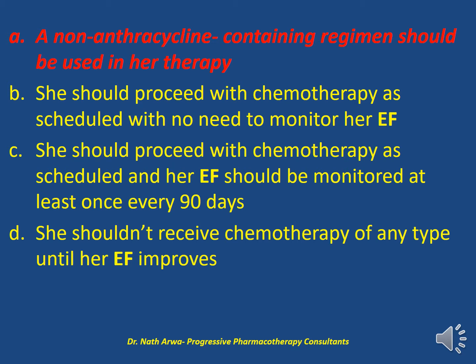Now, cyclophosphamide, methotrexate alongside 5-fluorouracil is an example of a non-anthracycline-based regimen that is used in patients with breast cancer, for example. Because of that explanation, answer A is correct. Answer B to me appears incorrect because of the explanation I've offered concerning cardiotoxicity. Answer C as well is incorrect. There are no guidelines recommending more frequent monitoring in patients with an ejection fraction below the lower limit of the normal range. And answer D, in my opinion, is incorrect as well.